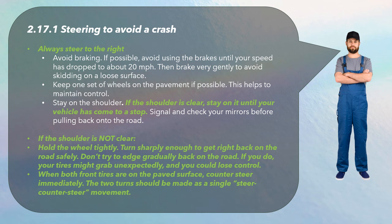Stay on the shoulder. If the shoulder is clear, stay on it until your vehicle has come to a stop. Signal and check your mirrors before pulling back onto the road. If the shoulder is not clear, hold the wheel tightly. Turn sharply enough to get right back on the road safely. Don't try to edge gradually back on the road. If you do, your tires might grab unexpectedly, and you could lose control.